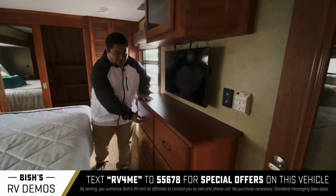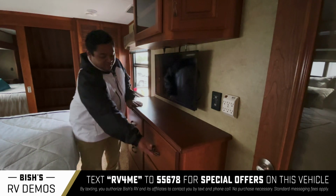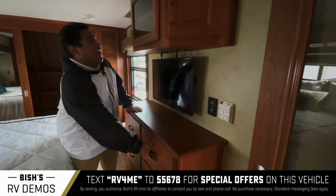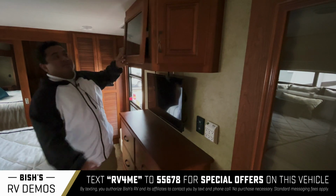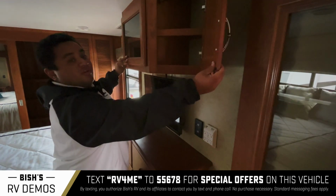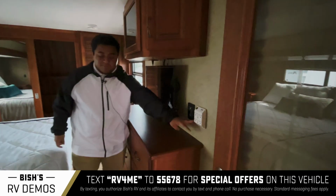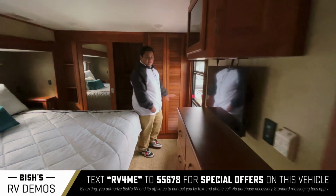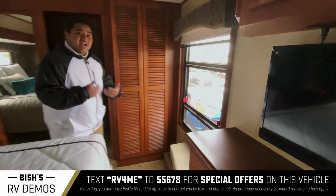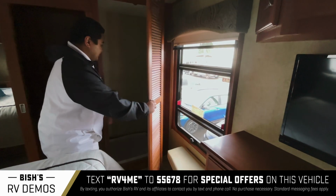You also got a dresser here with some deep drawers all along here. Beautiful cabinetry once again. Lifestyle doing it right. And we also got more over here. Any other entertainment things. Plenty of plugs right here. And if you come on over here, we also got a couple windows. So you got some natural lighting in here, which is very nice while you're camping or RVing.